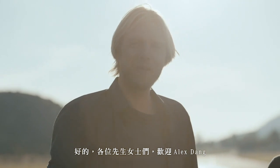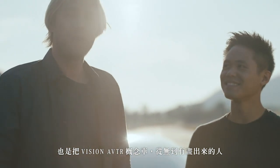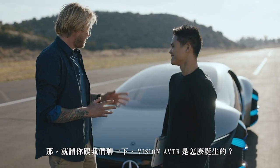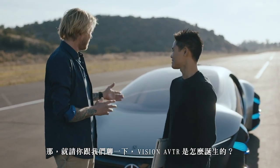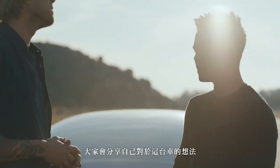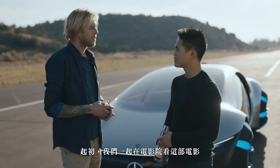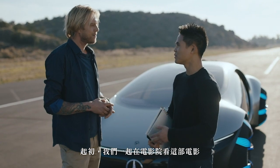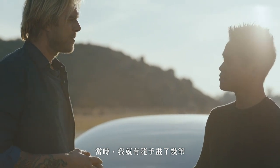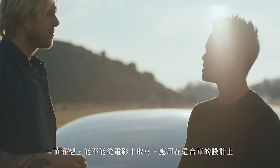Well, ladies and gentlemen, I'm here with Alex Dang. He's a designer at Mercedes-Benz, and he's actually the one who drew the lines for the Vision AVTR. Hi, Alex. So can you start by telling us how does a vision like this begin? It was an internal competition where everyone can show their vision of how the car could look. Right from the beginning, we were all sitting together watching the movie, basically in the cinema. While watching the movie, I did some scribbles and was thinking about how I can implement some shapes from the movie into the car.